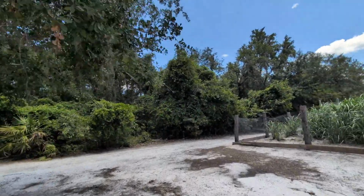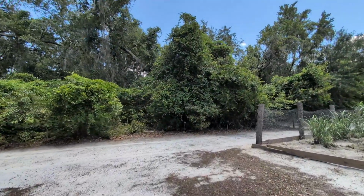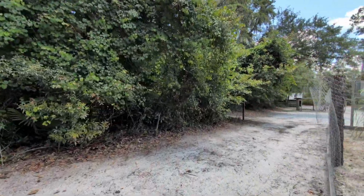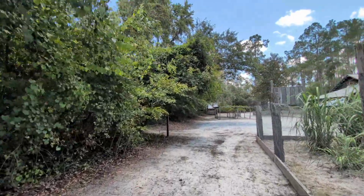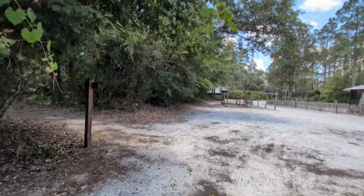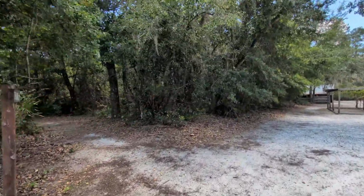Where does that trail come out? There is a trail you can also go down here at the homestead. We're not going to take it today. Don't get me wrong, it is a nice trail. I just don't feel like walking down it. I want to get you out on the boardwalk.